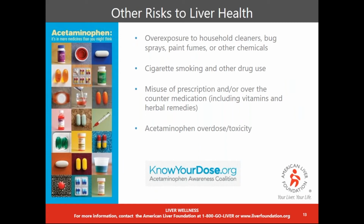So other risks to liver health are pretty important, because we talked about hepatitis, we talked about fatty liver, we talked about a few different things. So we also want to think about overexposure to household cleaners, bug sprays, other stuff like I mentioned earlier. Cigarette smoke is extremely harmful to the liver, especially secondhand smoke. We see commercials on TV from the American Lung Association, the Cancer Society, knowing how bad cigarette smoking is, but we sometimes don't understand how dangerous it is to our liver. Or if we live with somebody that smokes, if we can get COPD or a respiratory infection from that, then chances are it's quite obvious that we're going to get other damage to our liver.